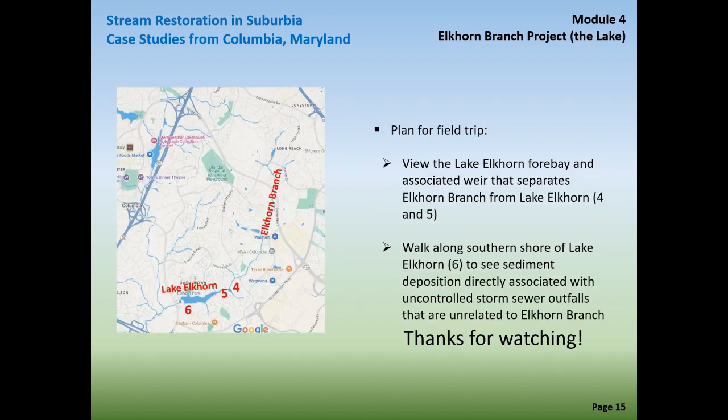So here's the plan for the field trip. We're going to go to the forebay, view it from 2 angles from spot 4 and 5. And then we're going to walk along the southern shore of the lake to see some of these sediment piles that are directly associated with the uncontrolled storm sewer outfalls.